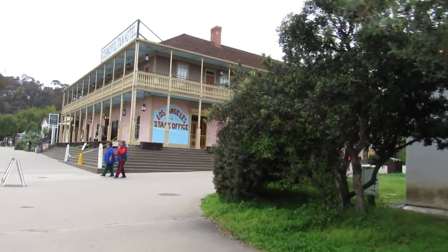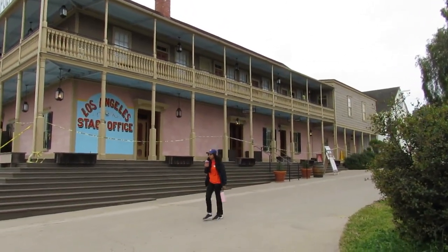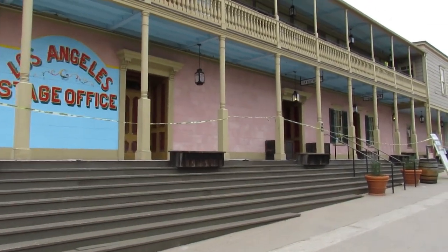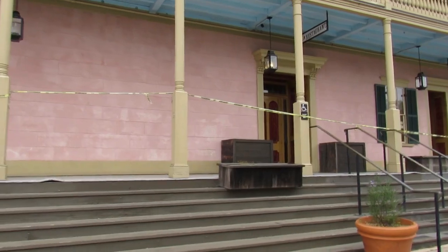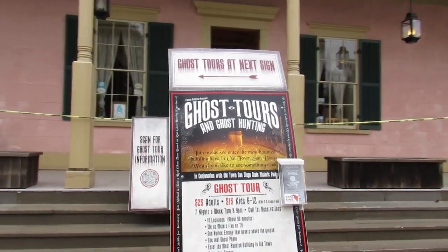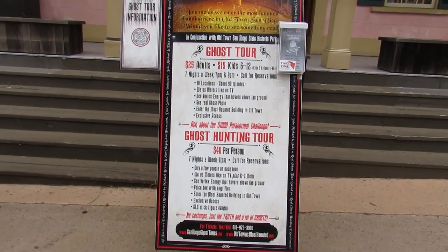Oh, maybe we can't get into the Cosmopolitan because it's all roped off. But this is the Cosmopolitan Hotel. I guess we can't get in there. Unless we can go up this way. But I'll walk in front of it and show you from here. They must be doing some construction or something. They may have the doors closed. But they also do ghost tours here. Yeah, they've got the doors closed. Doggone. So if you are ever interested in ghost tours, here's all the information that you need. You can pause the video at this point and read all that.